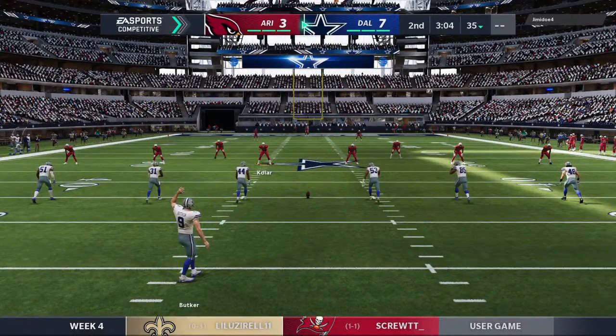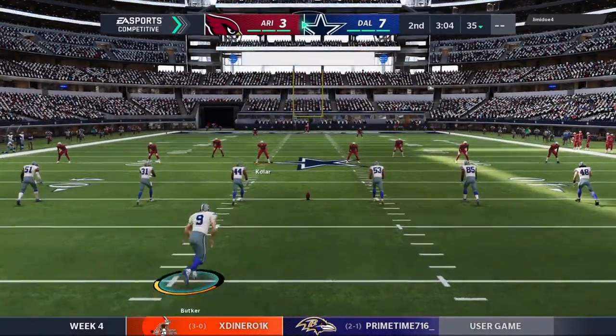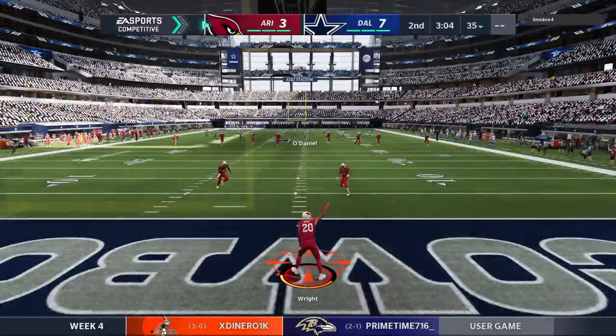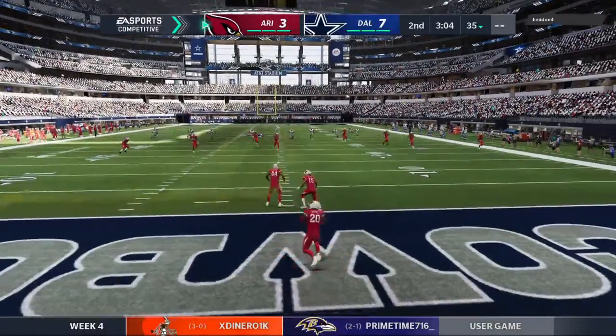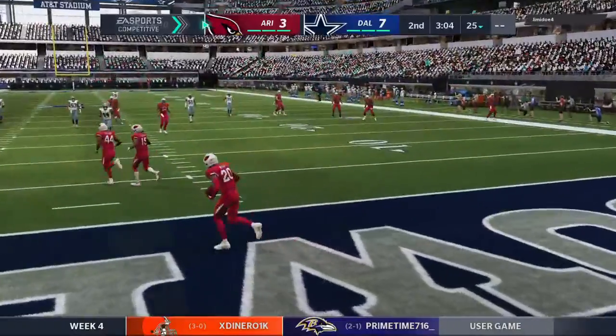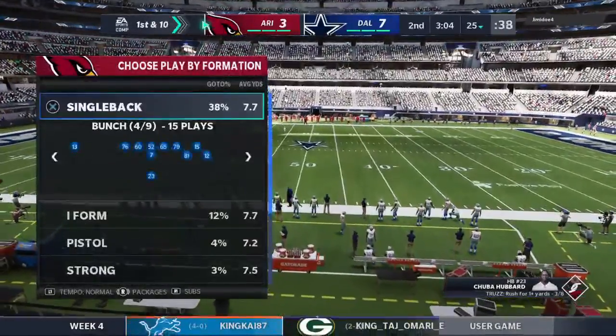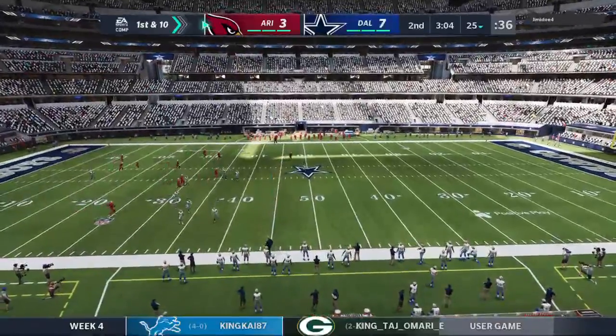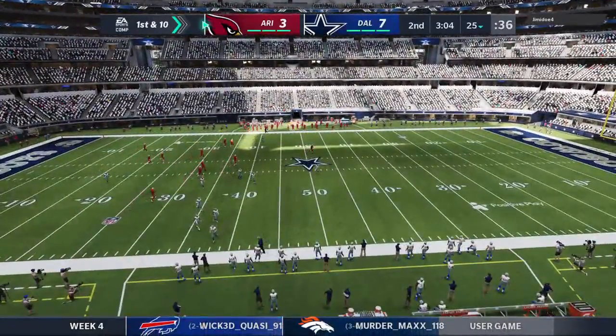Harrison Butker is set to kick off. So they throw the pick six. They'll get another shot at it now as this one's in the air. And a fair catch signaled for and taken successfully. 25-yard line. The Cardinals take over 1st and 10 at their own 25-yard line.